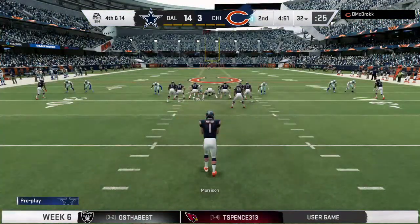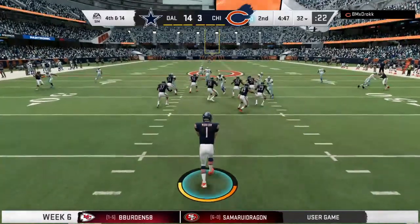Haskins will throw. And he will go down. A Cowboys sack. DeMarcus Lawrence. Make that now 8 sacks for him on the season. 2 sacks last week. Another one right here.